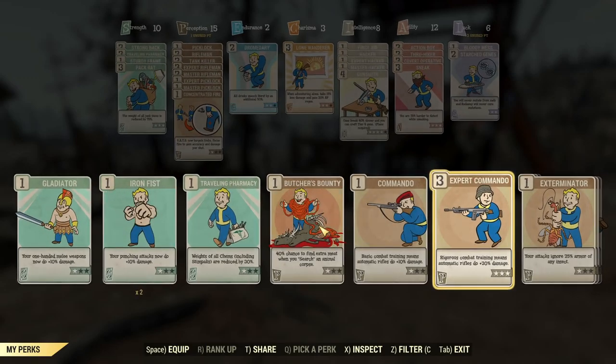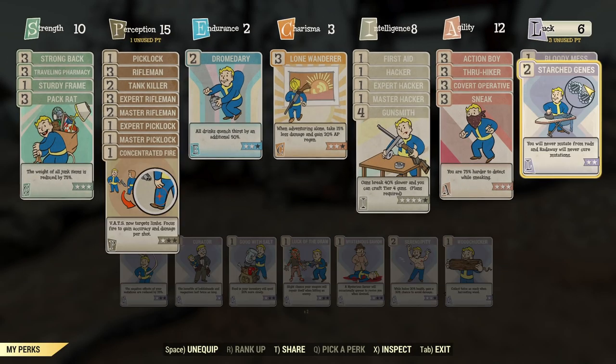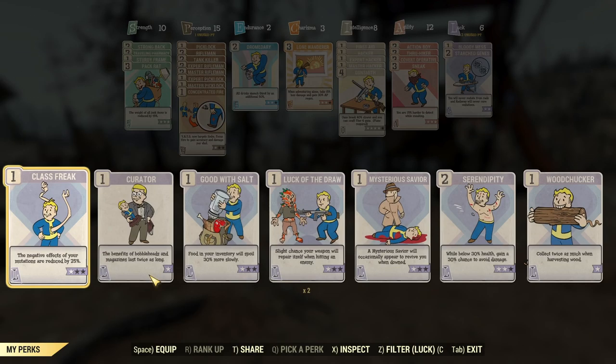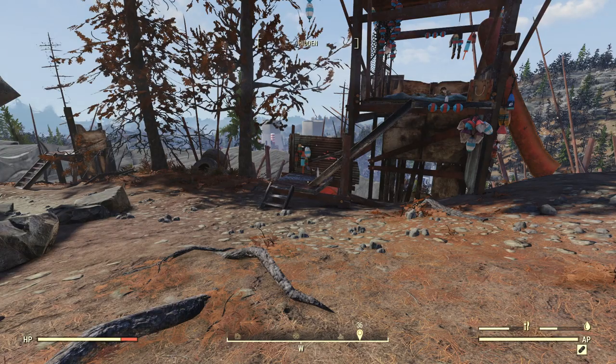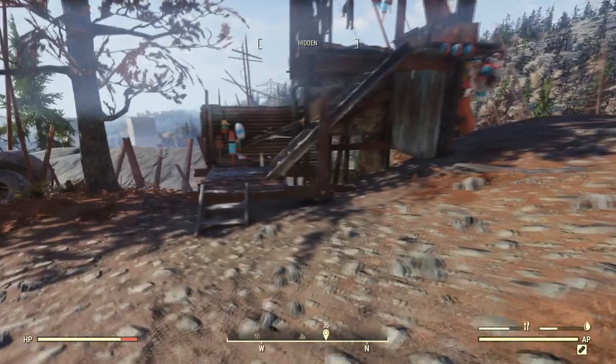That's a great picture, I love that. And now let us equip it. Okay, there we go. So, still have two more unused points here. As we level up, we will grab more of these Class Freak things and up that in anticipation of finally trying out mutations in this game. It'd be pretty cool, right? Be pretty neat. Okay, there we go. Making a little progress towards that.